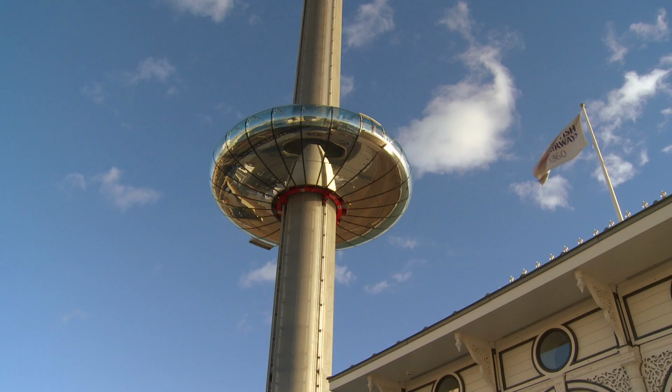And what better way to end today than on an actual high? You see what I did there? We're currently on the British Airways i360, 450 feet above Brighton. And what a ride we've had on the A272 today.